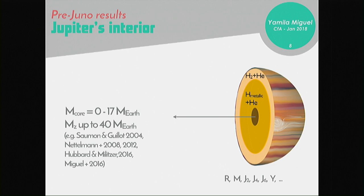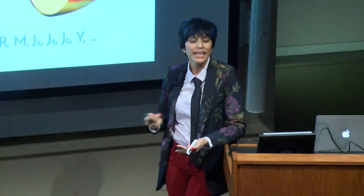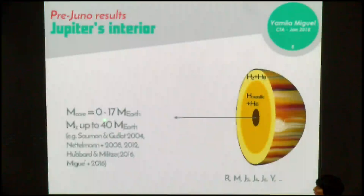So depending on which models we were using, which equations of state we were using, it was possible to match the observational constraints we had using no core at all, just distributing all the heavy elements in the envelope. But there were some other models where we needed to have a very big core. So it really depended on the parameters that we were using, but in both cases, we were able to match the observational constraints.